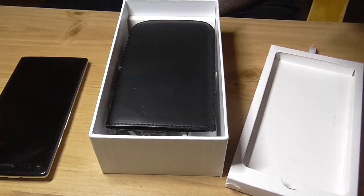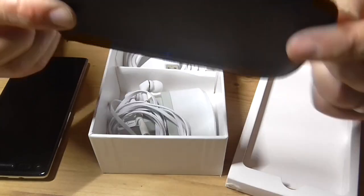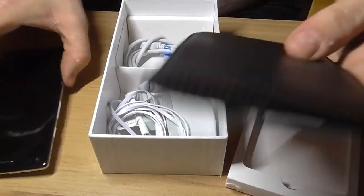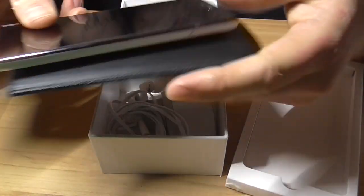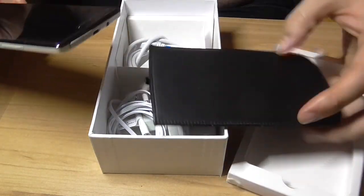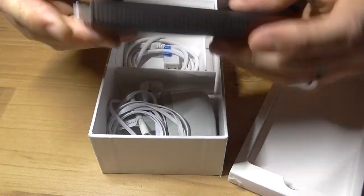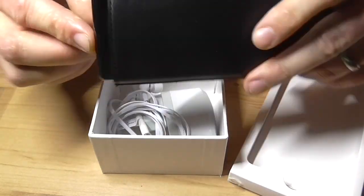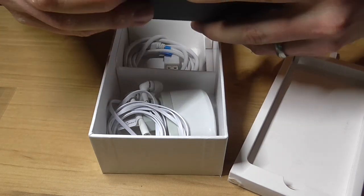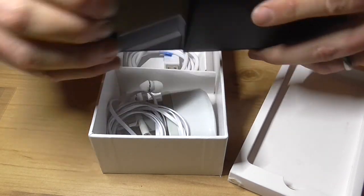Screen protector. Leather thing, which is too small. How does that fit in? Cheap and it's coming apart. I hope the phone's better than this.